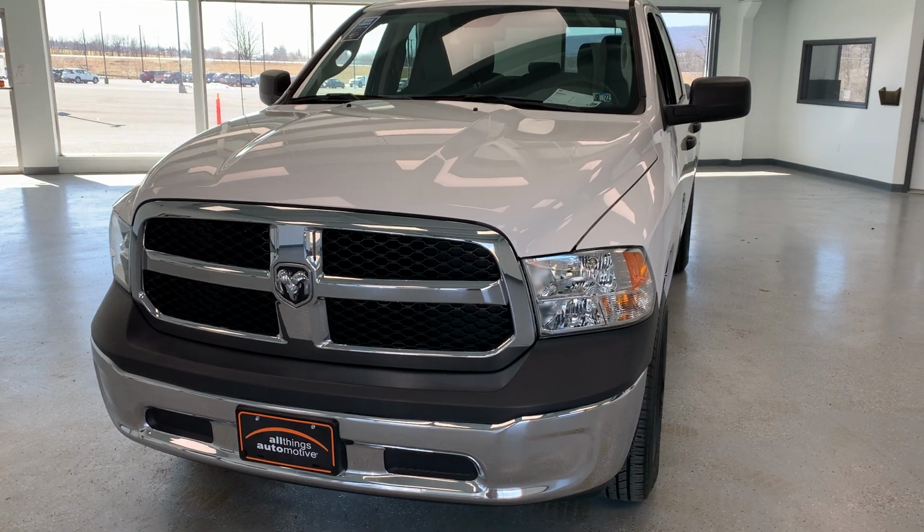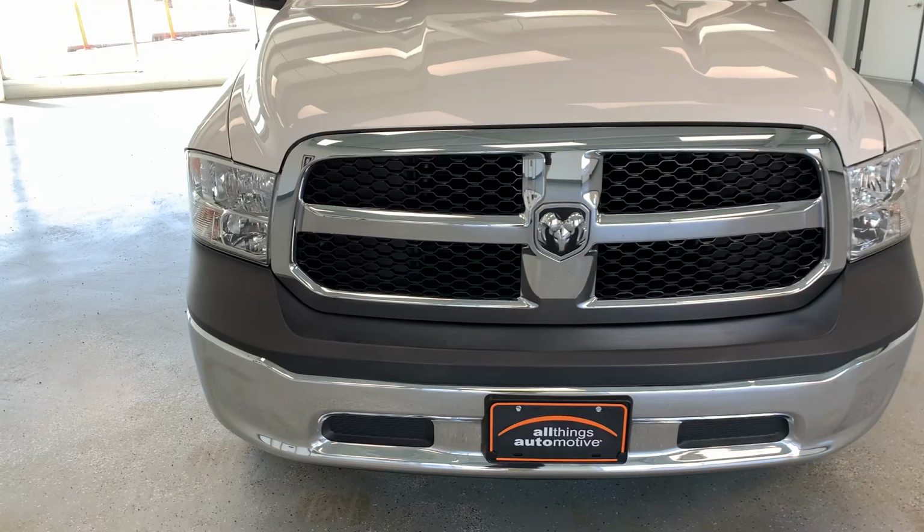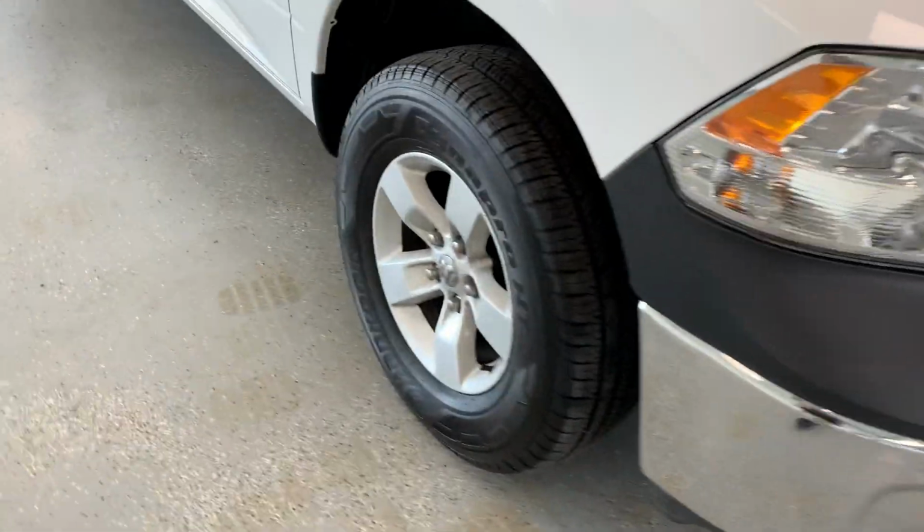You can see we have the halogen headlamps there with the chrome bumper. Classic chrome Dodge Crosshair grille with black honeycomb behind. It does have the graphite front bumper on the work truck series here.